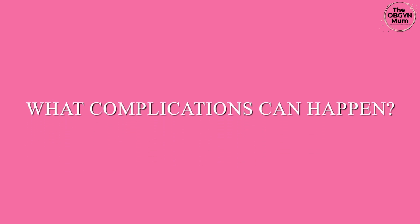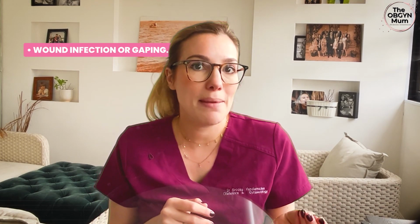What complications are possible that you need to be aware of? Well, laparoscopy is a commonly performed procedure. Serious complications are rare, thankfully, and minor complications occur in approximately 1 to 2 in every 100 cases. So that's about 1 to 2%. And those minor complications include wound infection or gaping, urine infections, and minor bleeding or bruising around the incision sites.